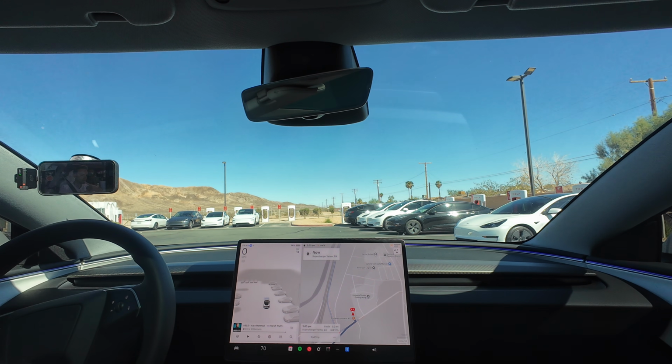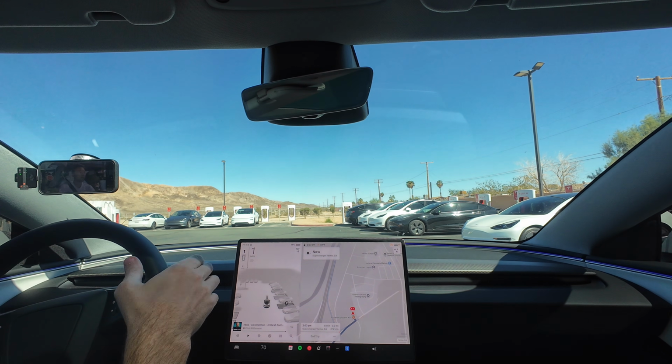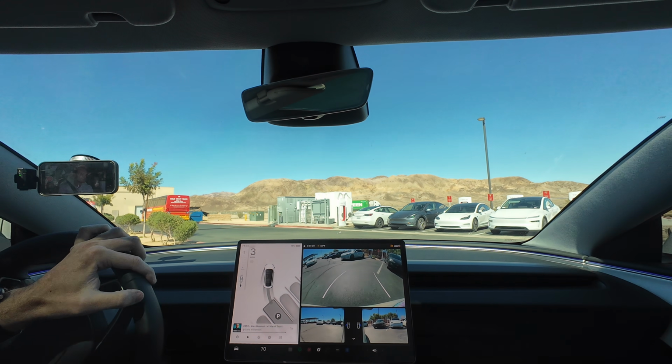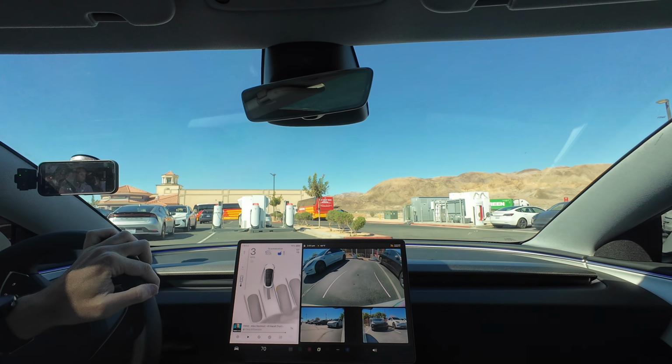The car didn't park itself. I thought it would. I gave it a chance. When I disengaged full self-driving, the parking options came up, but I just parked. There's someone behind me, so I didn't want to have them wait. But I got here with no problem, so that was cool.